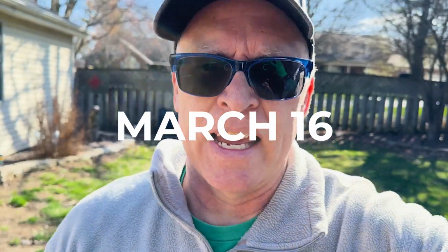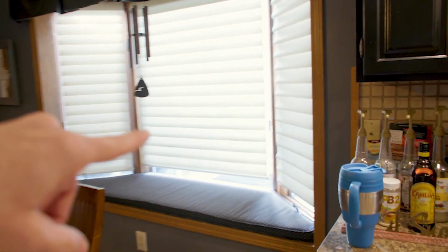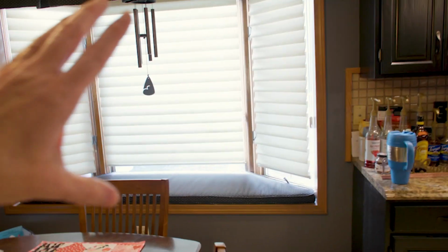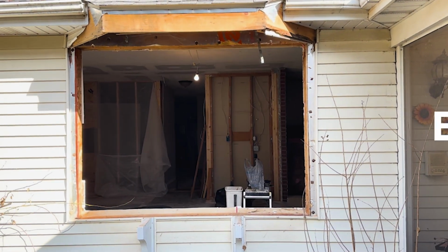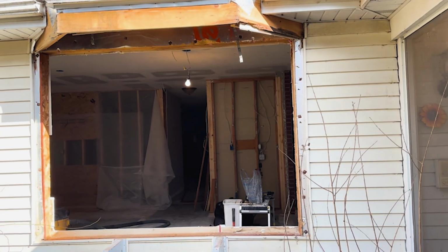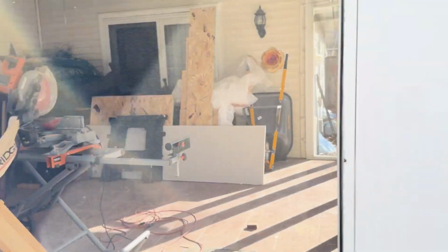Good morning. It is Saturday, and today is another big day on this construction job as we are taking out our bay window that was in the kitchen. We have removed the window completely, getting ready to rebuild and put a new window unit in there. That's the view from the outside. We'll go around to the inside and show you what that looks like.